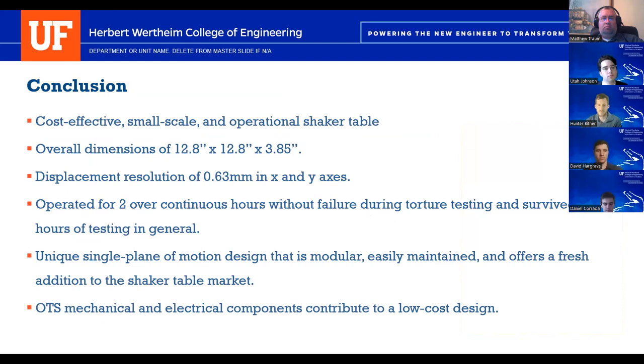In conclusion, the Unicus XSR shaker table designed by Quatio is a cost-effective, small-scale, and operational shaker table. The overall dimensions were designed to be 12.8 by 12.8 by 3.85 inches to correlate with small-scale operations. The system had a displacement resolution of 0.63 millimeters in the X and Y axes, while it operated continuously for 2 hours straight with no complications and endured over 7 total hours of testing.